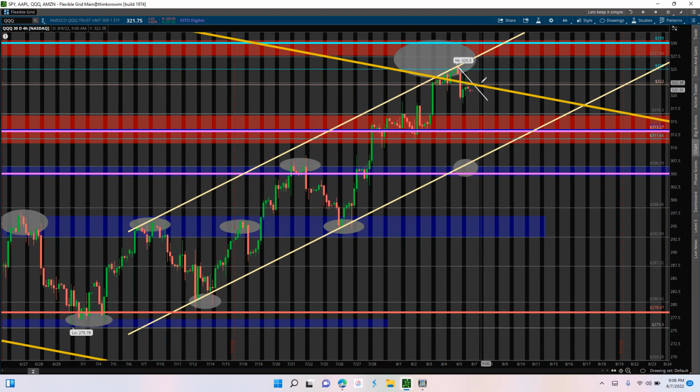If we're above it, we can target this resistance and new high. If we reject 322, we can come down to 316.5 and 313, possibly even 310, which is the bottom of this shaded area. Also, bottom of the channel. That's our support to watch. This is our resistance to watch. That's QQQ. Now let's go to SPY.